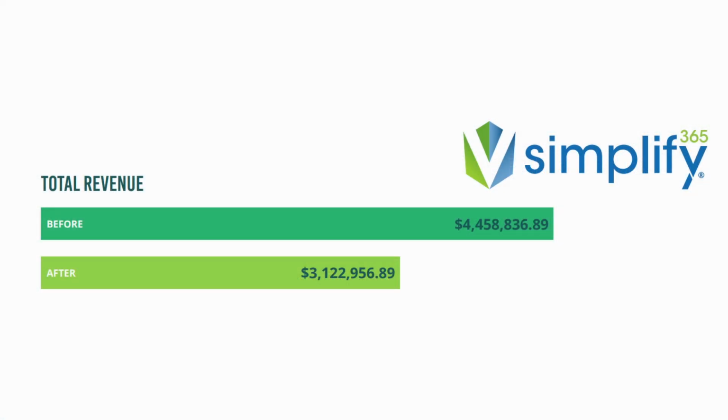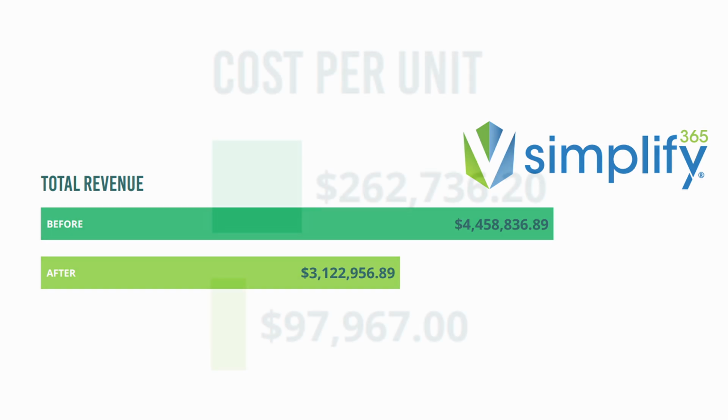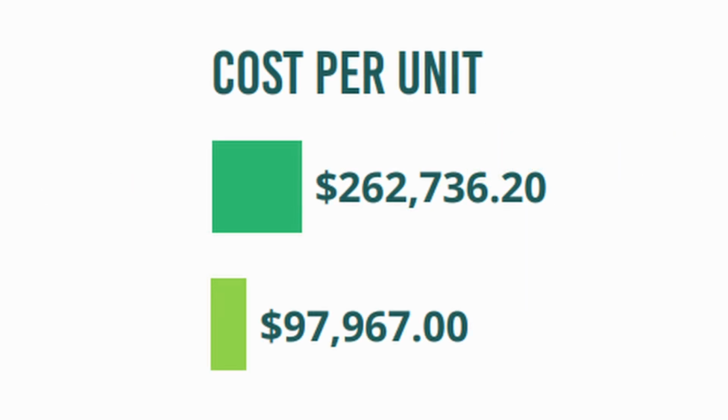Total revenue before our adjustments was just shy of 4.5 million. After our adjustments it was about 3.1. What we identified was the cost per unit before we made our adjustments on the 10% break-even, targeting 15 to 20% profitability, was that they were spending about 262,000 in cost per unit. After our analysis, by cutting the unprofitable product lines, the negative yielding, anything less than 10%, we got it down to 97,000, or just roughly under 98,000.